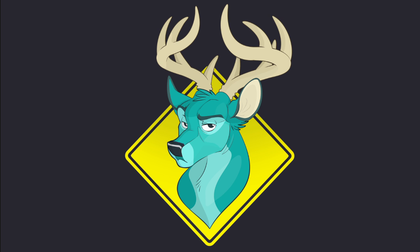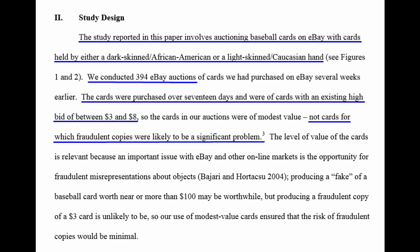So here is the TLDR of how the study was designed. They have 394 eBay auctions selling off baseball cards. Half of them are going to be sold by the dark-skinned African-American account, the other half are going to be sold by the light-skinned Caucasian account. All the cards that they're using are purchased over a 17-day period. The estimated value of all of the cards is between $3 and $8 each.